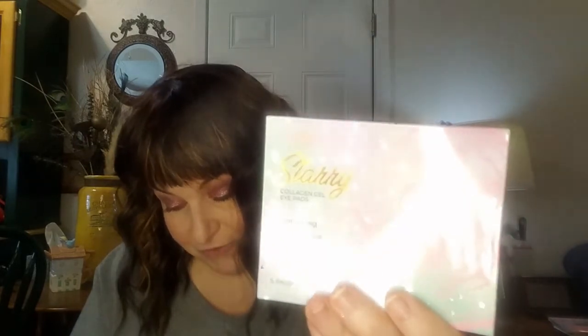Okay, the fifth thing I have in here is AMNH Skincare Starry Collagen Gel Pads. Alright. It just says Collagen Gel Pads to reduce wrinkles and dark circles. That's all it says. Alright. I like me a good gel pad. I like it. Alright. So, the MSRP on these were $12. Okay. And the MSRP on this is $32 for some eye pads. There's 5 gel pads in there.